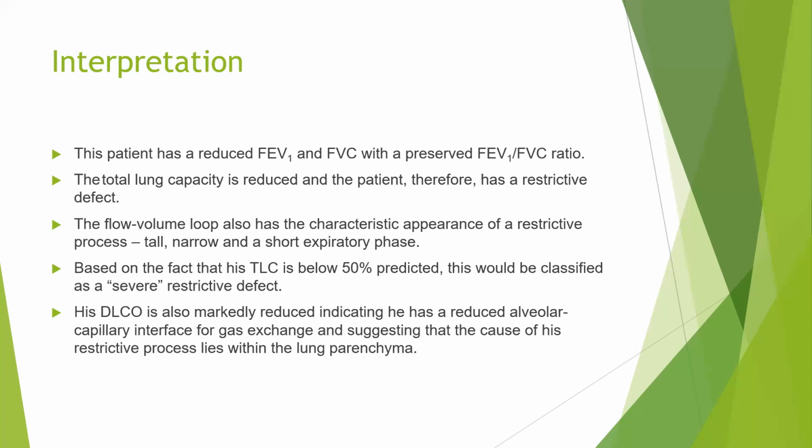What they're saying with the lung parenchyma is it's probably a kind of pulmonary fibrosis, interstitial lung disease type of condition. So don't be thrown off by lung parenchyma. They're really talking about the connective tissue, the periphery and the connective tissue within the lung itself. It's a way of saying that it's a pulmonary fibrosis, interstitial lung disease type of defect.